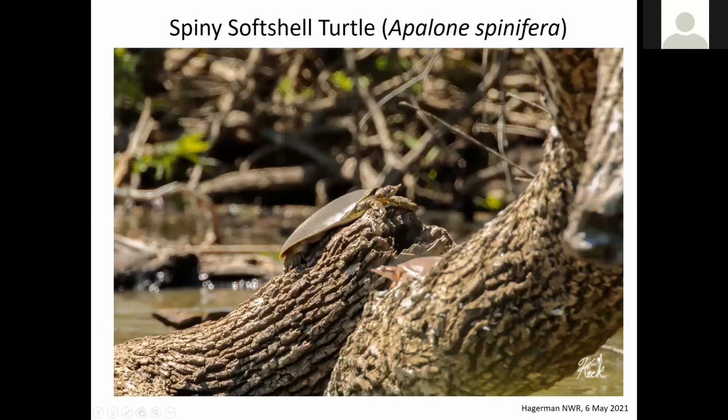Okay, boom. See those bumps that almost look like serrations right behind the head and neck. See the bumps on the carapace, tubercles, whatever you want to call them. Yeah, that's a spiny soft shell. No doubt about that one. Sometimes I'm not certain because I just don't feel like I can see it well enough. But on this one, there's no doubt. That's a spiny soft shell at Hagerman.